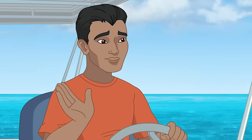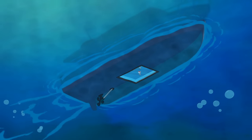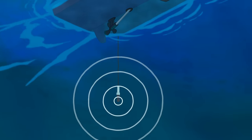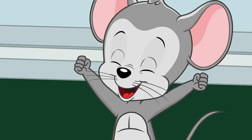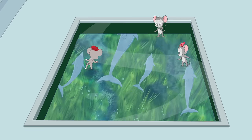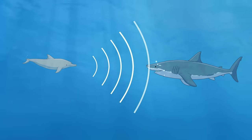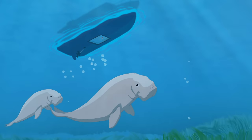Time for another surprise. Yes! Our boat has an underwater microphone, so we can hear the sounds of the Great Barrier Reef from below the surface. Best boat ever! Those clicking sounds the dolphins are making bounce off of things around them to let them know if they're about to run into something dangerous, like a shark. Or something friendly like a dugong!